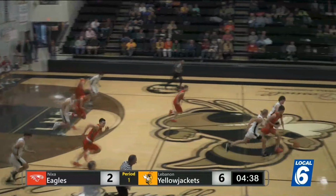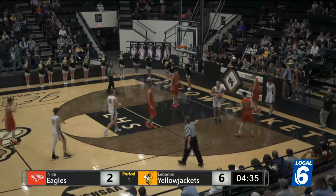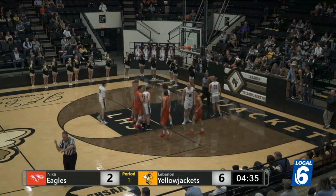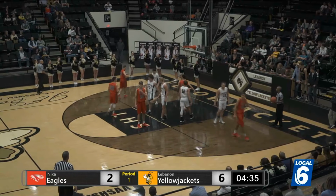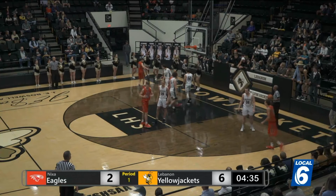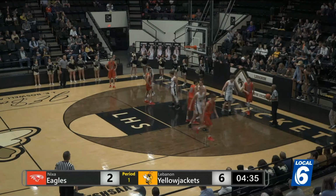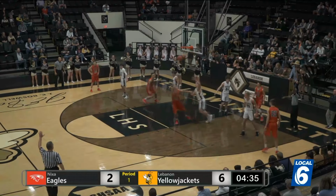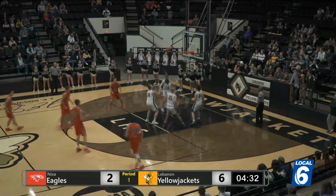Then stolen away. Turnover number 1. And a foul. Jones with the steal. Dawson Zimdars picks up his first, team number 1. Akers will trigger it in for Nixa. They get it in to Roman. Spin move. Shot up. No good.